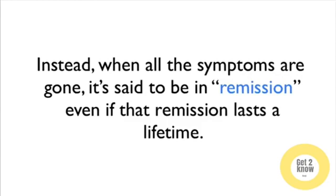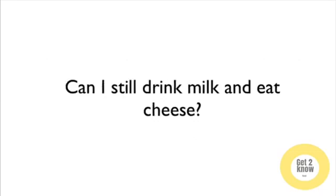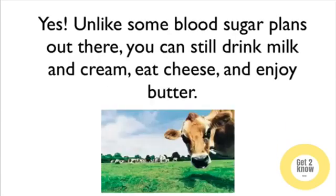Instead, when all the symptoms are gone, it is said to be in remission, even if that remission lasts a lifetime. And yes, the protocol in Smart Blood Sugar can put type 2 diabetes into remission. Can I still drink milk and eat cheese? Yes! Unlike some blood sugar plans out there, you can still drink milk and cream, eat cheese, and enjoy butter.